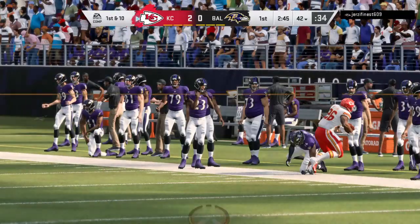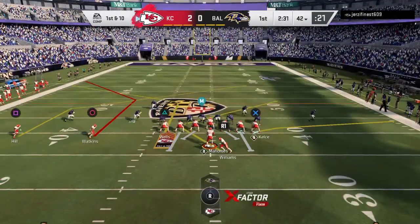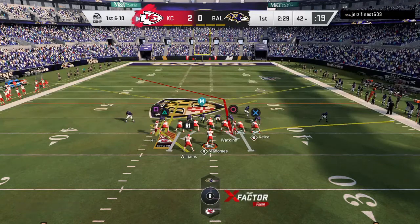19 yards there on the catch and run. One play has him up past the 40 already, and another 1st and 10. Check.